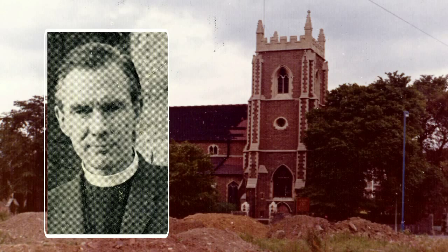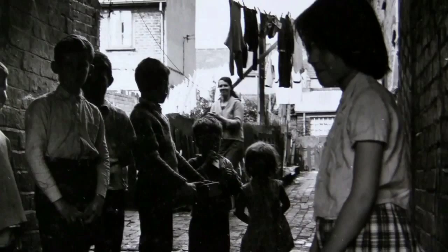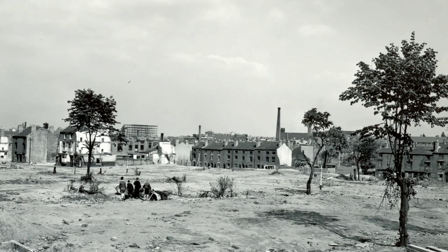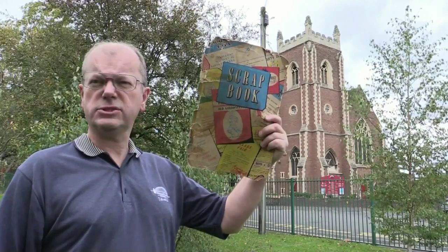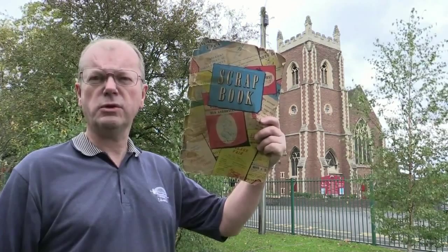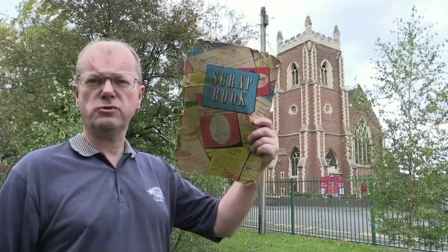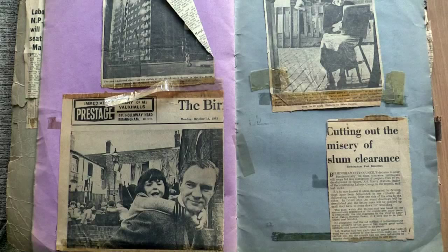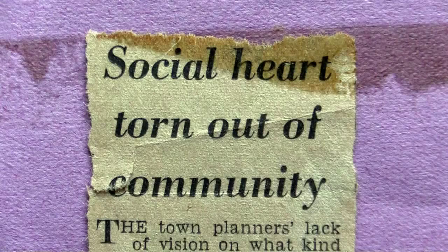Canon Norman Power, the Vicar of St John's, was well aware that the traditional close-knit community was being broken up and families were being moved to outer suburbs, and he spoke out about the problems that were being created by community disintegration. And this is the scrapbook that Norman Power used 50 years ago to keep a record of his newspaper cuttings and photographs. The cuttings showed his concern about the disintegration of the communities, and this led to him producing a book called The Forgotten People.